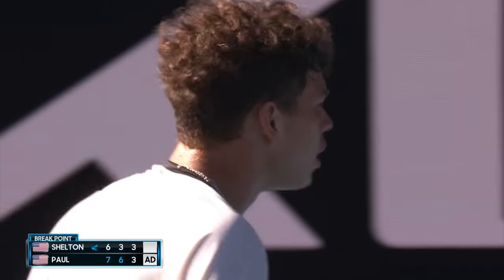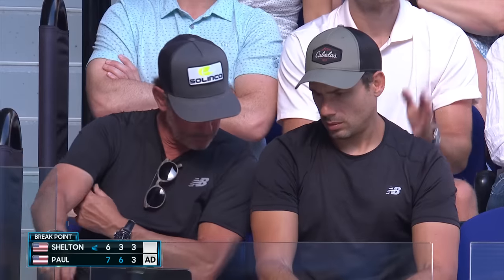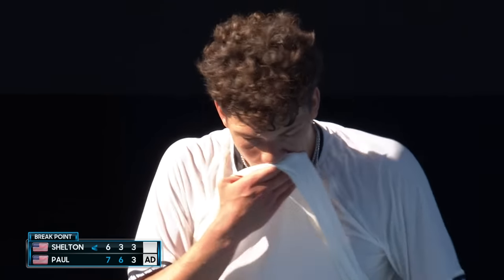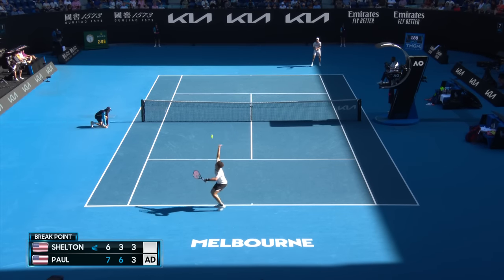And he was quite static. Under the lob, it was a high defensive lob, probably needed to let that bounce. So he's faced some break points and he's gone with the heat to this wing. He's 1 from 8 on break points, Tommy Paul.